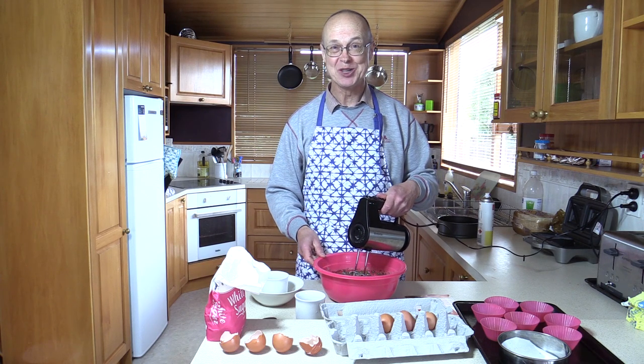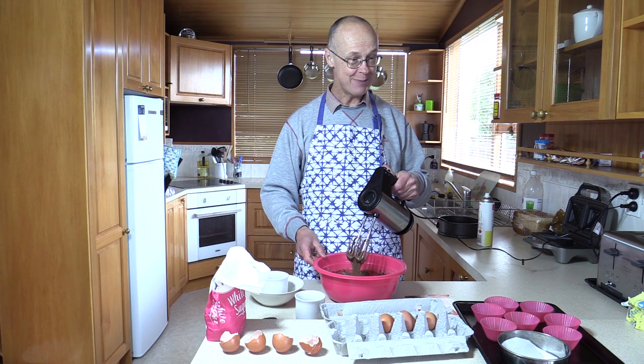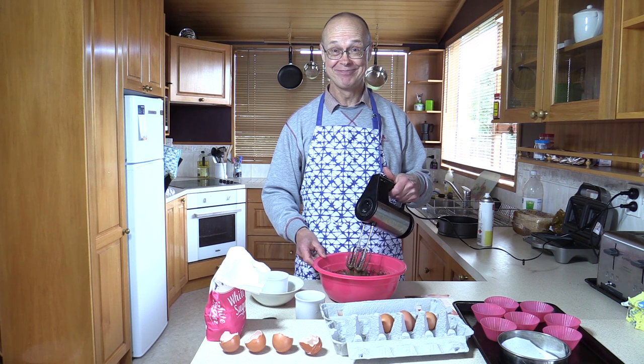I decided my eggs were medium-sized ones, so I used an extra one. Now I think I've got enough mixture to make a medium-sized cake and some small muffins.